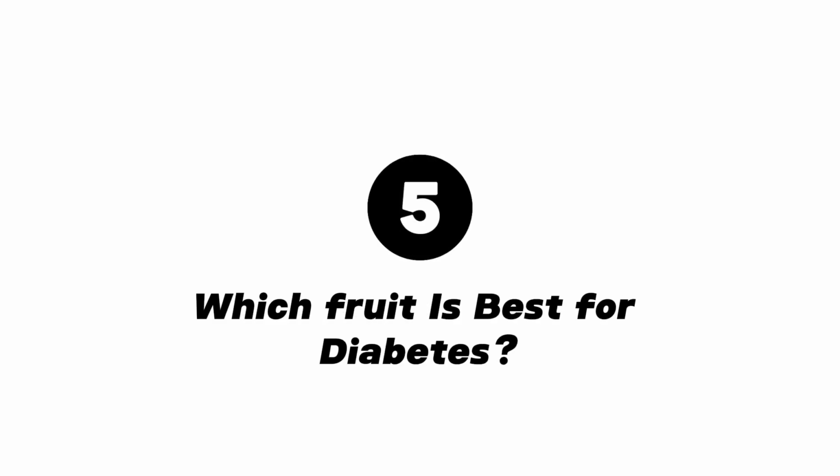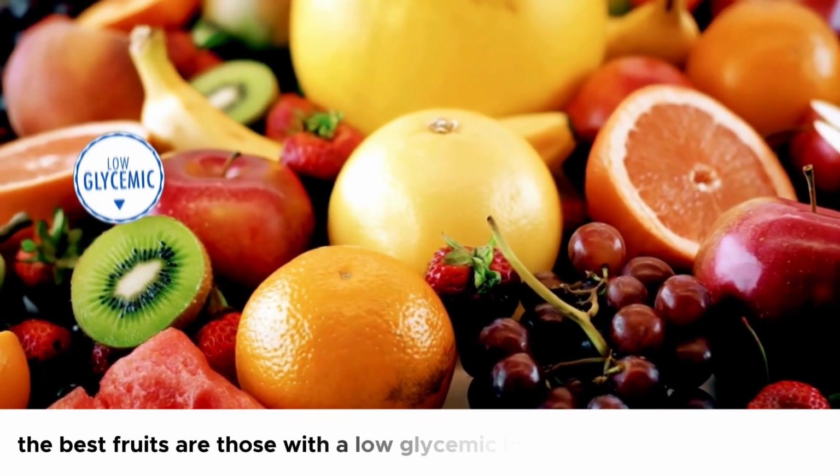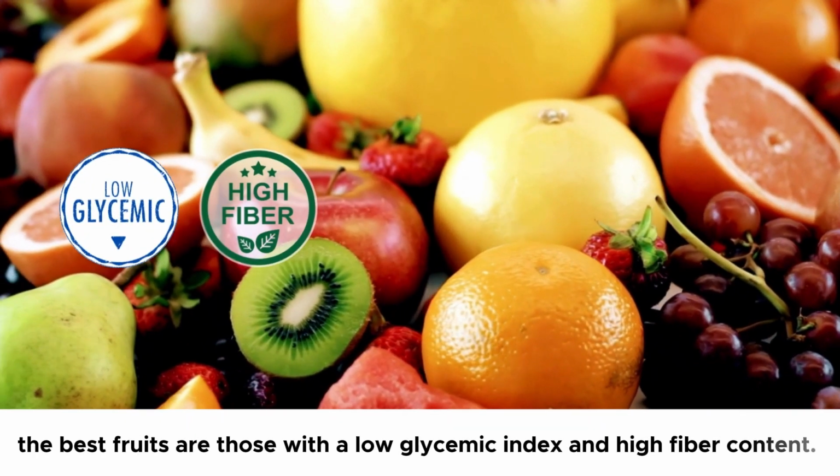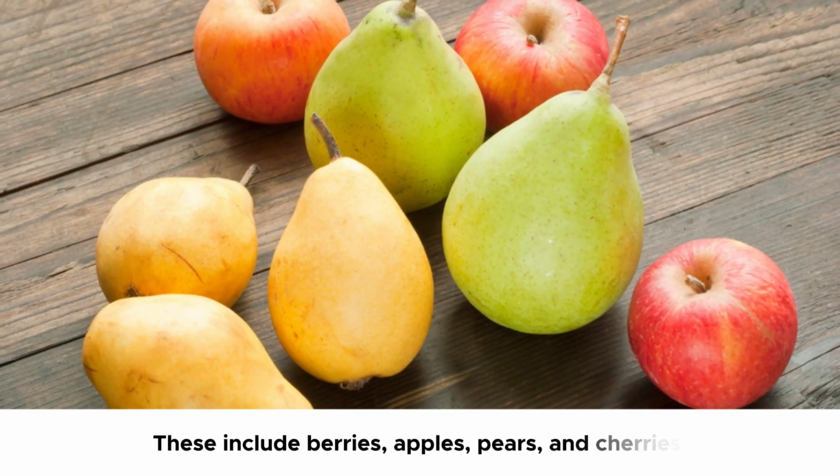Number 5. Which fruit is best for diabetes? For people with diabetes, the best fruits are those with a low glycemic index and high fiber content. These include berries, apples, pears, and cherries.